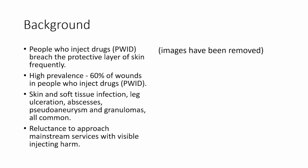We do know that there is often a reluctance to approach mainstream services with visible injecting harm. People are often ashamed of perhaps poor technique or the visibility of damage and the visibility of injecting habits. The service that's run in Edinburgh is part of the addiction services and sits alongside the methadone programmes, the dental service, the women's services, and offers a non-judgmental, welcoming approach to people who have injuries from injecting.